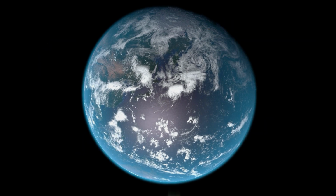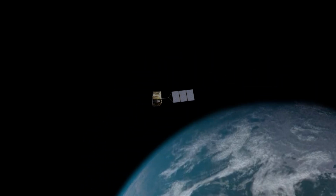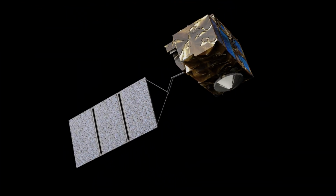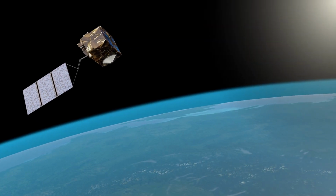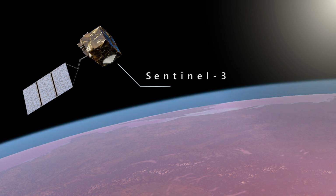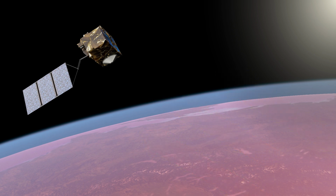For this task, we need a capable helper, and it should be able to fly too. No, not that one, but this one. 800 kilometers out in space, our space thermometer Sentinel-3 orbits. This highly advanced satellite specializes in measuring the emission, that is, the radiation of long-wave thermal infrared radiation from Earth, allowing it to capture temperatures every day and almost everywhere from space.